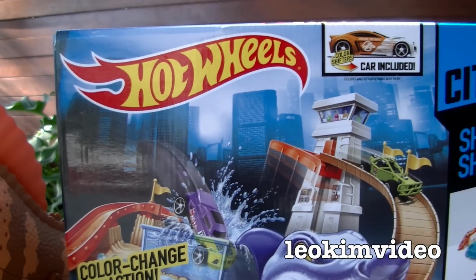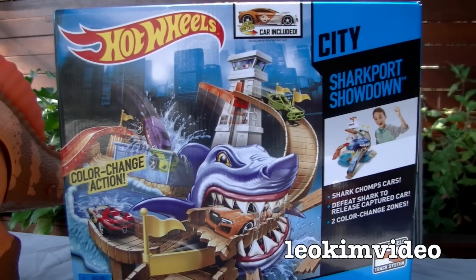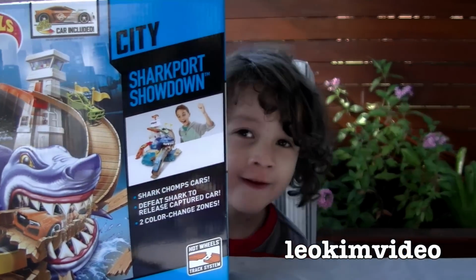Well, hello everyone. I'm going to do a review of the Hot Wheels Sharkport Showdown, and I'm trying to work out where my son is. You're meant to appear at the side here. A bit late. Take two.